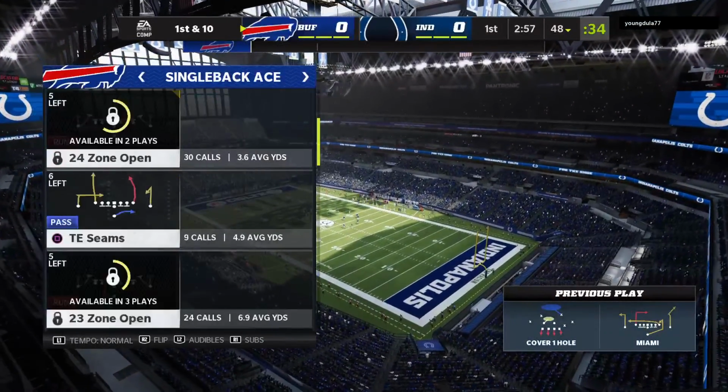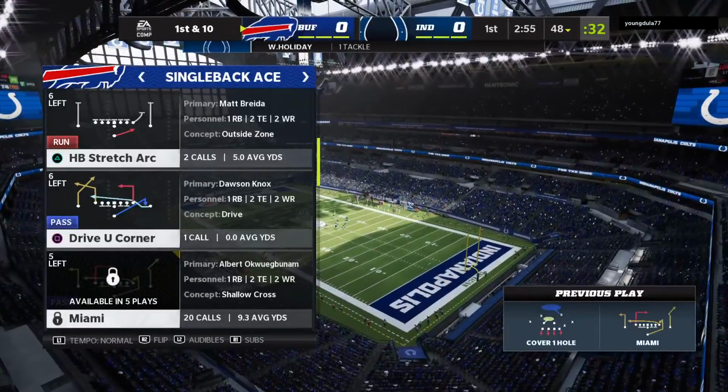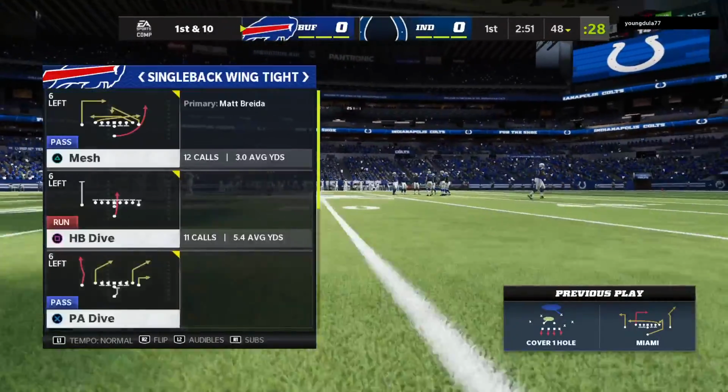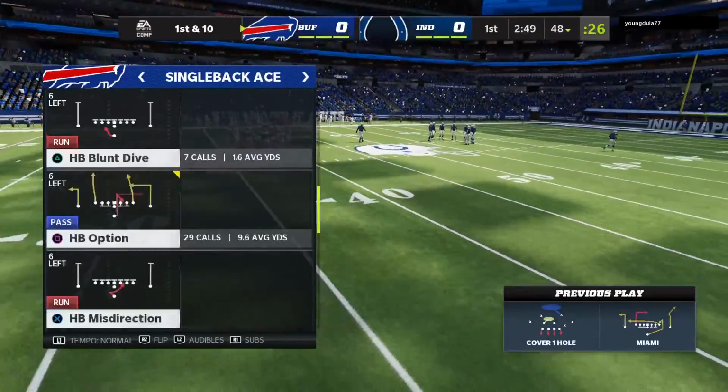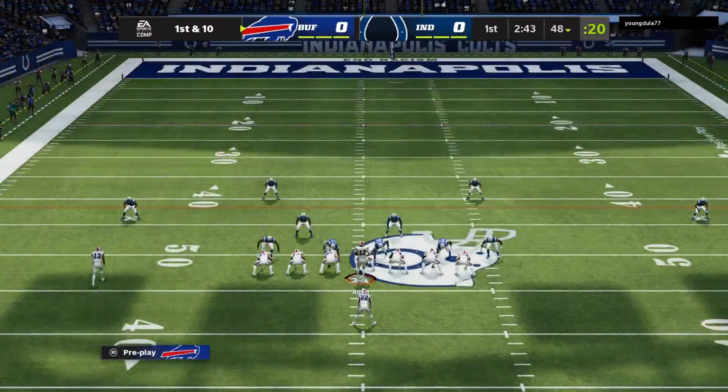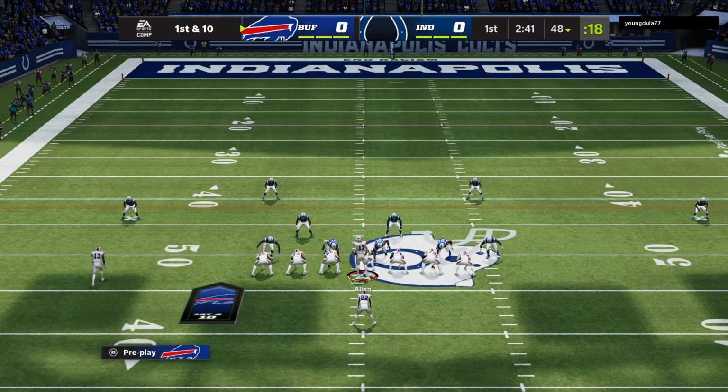Nice job, nice patience right there. Put him on the right side, let him work his way across, put the ball in his hands, and let him work his way upfield with a catch. Two first downs have him up near midfield now on 1st and 10.